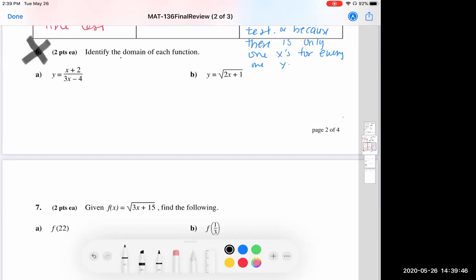So identify the domain of your function. What I always think of when I see domain is, what can x be? Is there a restriction? Is there something that's going to cause it to be undefined, or cause an i, because we don't want to deal with i's? Those are the two main issues that will give us a problem in our domain. So let's find these cases.